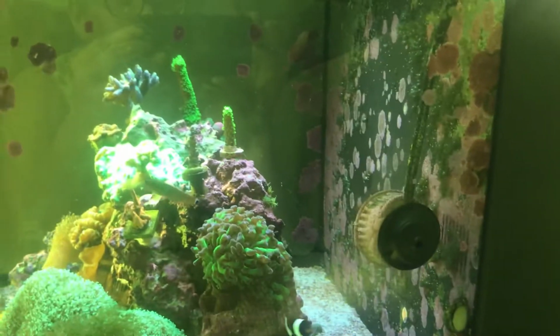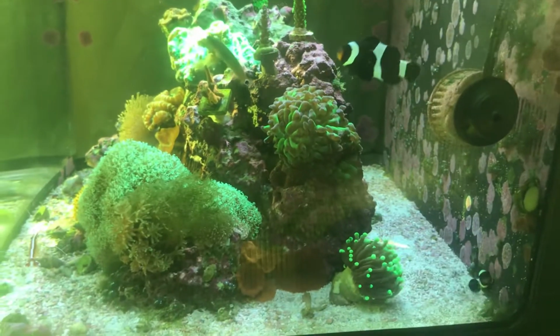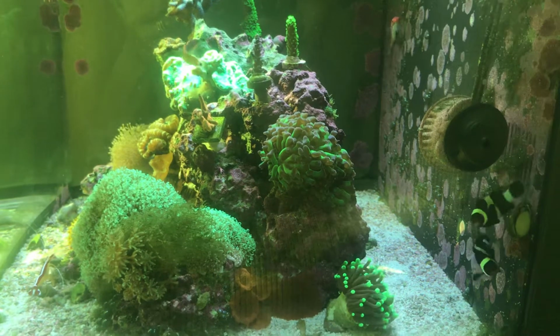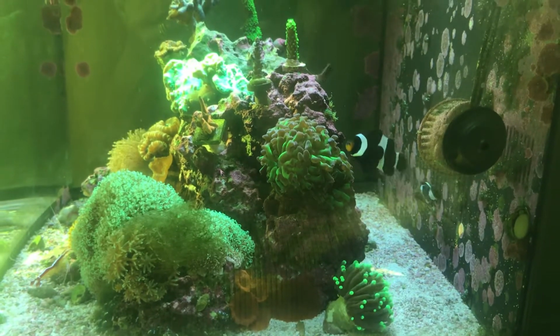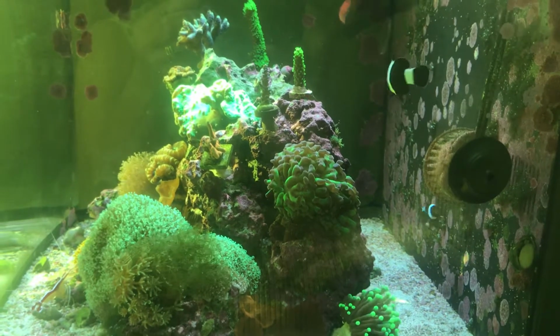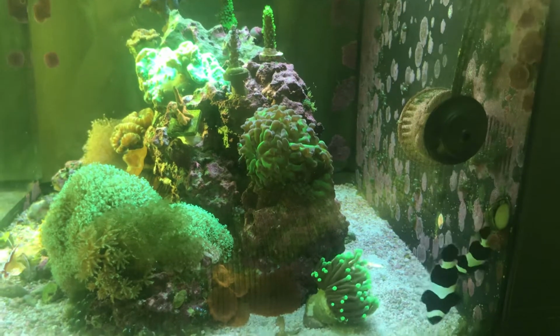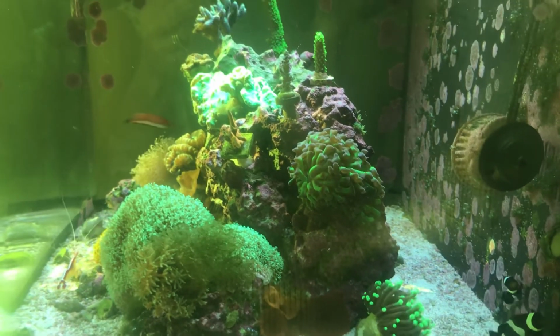If there's any beginners out here, I was really intimidated to start a saltwater tank. I've had freshwater tanks for many years. I always wanted a saltwater tank, and I saw everything I'd read. I was just kind of intimidated. People would say, like, oh, if you can't burn a $100 bill without crying, don't even bother. But I think I've been pretty successful.